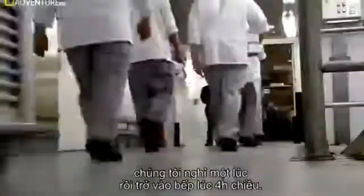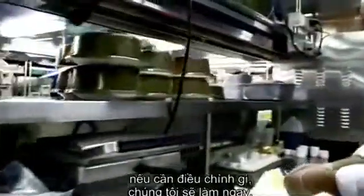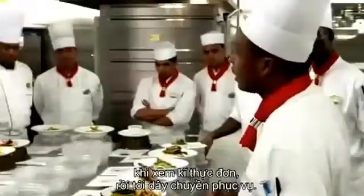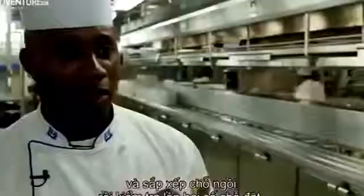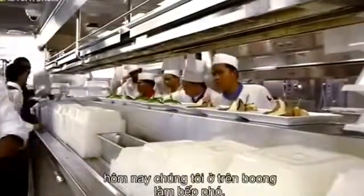And then we come back about 4 o'clock in the afternoon. We go through all the stations, make sure that everything is there, up and running, anything missing. If something needs to be corrected, we do it right there and then. And from there, we move up here to the pantry, where we go through the full menu, and we go to the service line, we start the setup, and then by 5:30, 5:45, we start the operation and break between seatings, and then we recheck for the second seating. So it's quite interesting for our day here on board, as Executive Sous Chef.